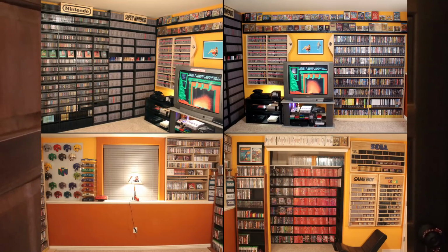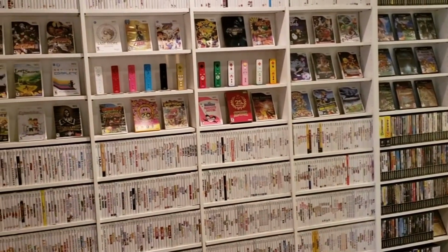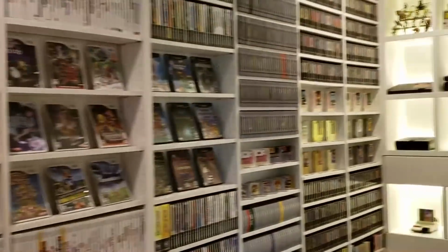Since then, I've built a new house and a new game room. This is my collection 2.0. Not as many games as the last collection, but still some solid items. Hey, look at that. I'm wearing my Nintendo socks, so that means we're ready to go. Let's take a look. I'll start by doing a quick spin of the room, and then we'll go into more detail.